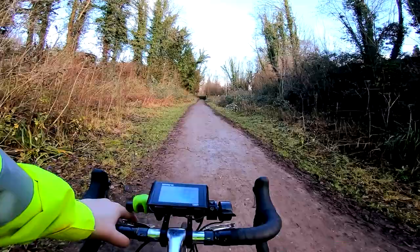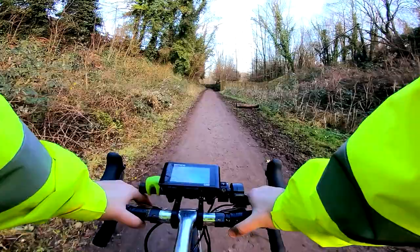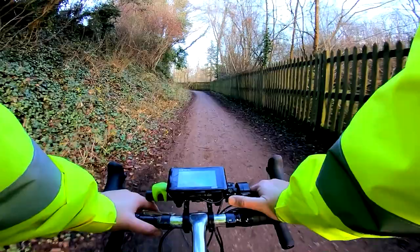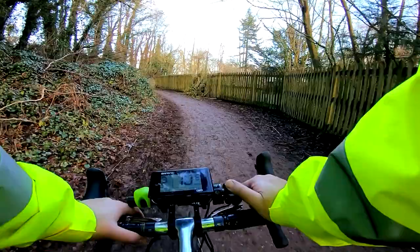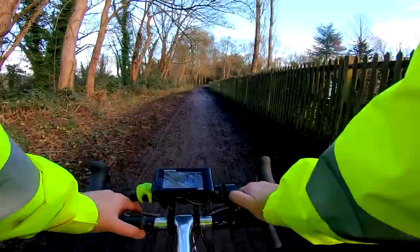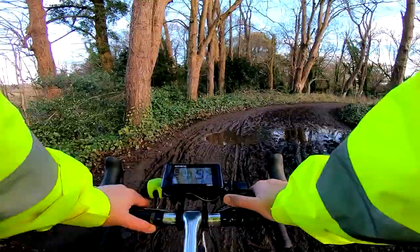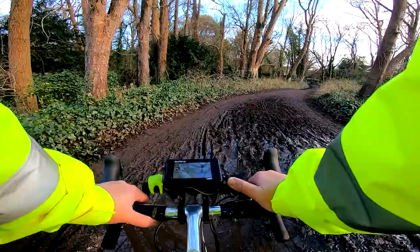I just checked up there, went out above the bridge, but there's nothing there. So it's not like the center of the village or anything. I don't want to deviate off the track too much. Another tree's come down, smashed through that fence. Oh, this is muddy now. Whoa, don't know how deep that hole is. Oh God, not too bad.